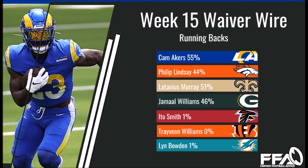The next running back we have on this list is Philip Lindsay of the Denver Broncos, currently owned in about 44% of leagues. The big news in this add is definitely the health of Melvin Gordon. Melvin Gordon did get a bit banged up last week in his matchup against the Carolina Panthers, which brings into question what his availability will be for week 15. With Melvin Gordon taking a backseat in the second half of the week 14 matchup, we saw Philip Lindsay step in, playing the primary role as the running back on this offense, which is definitely a plausible outcome for Philip Lindsay for week 15 as well.